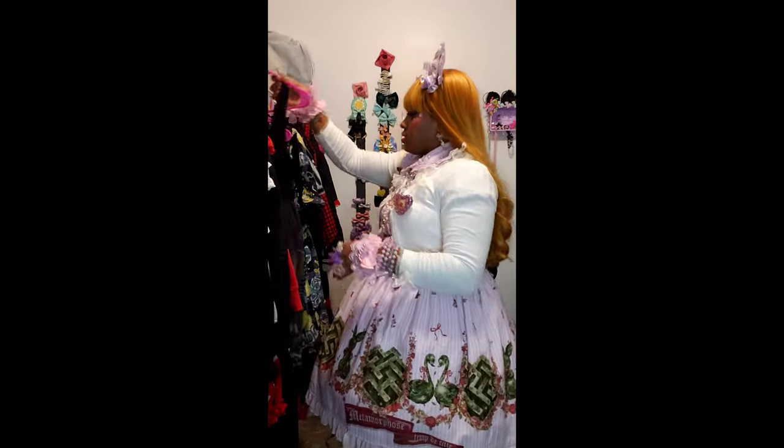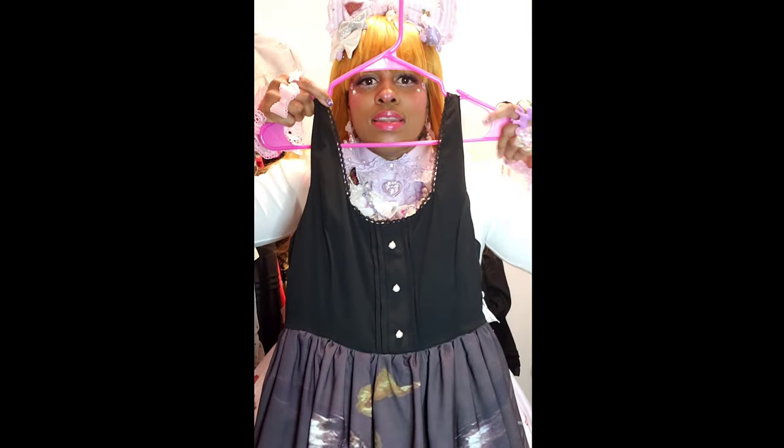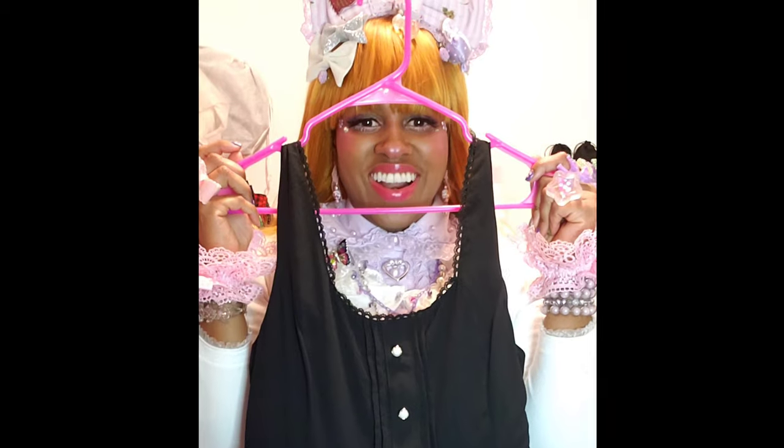All right, next is Souffle Song, right? Yeah, this is Souffle Song. This is one of the Vanitas JSK, I believe it's called, with this print. I love this so much. Only thing is, I hate the bodice on this dress. And then actually I tried to wear it the other day. I like that I just keep talking through the space in the hanger so you can see it.